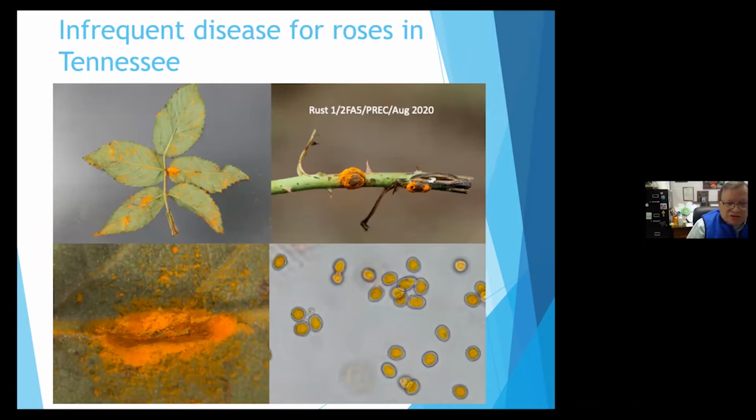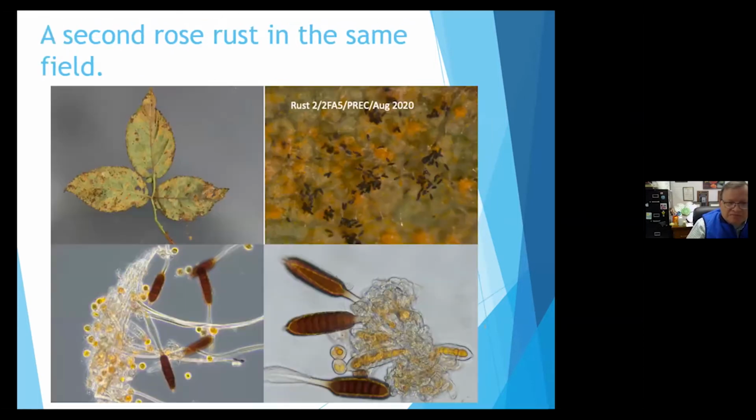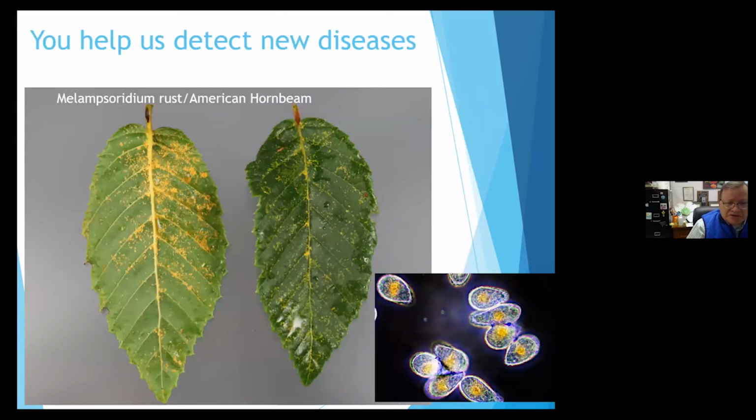This is rose rust up at the Plateau Research and Education Center of UT Ag Research in Cumberland County, where we've got our rose rosette trials. And we were walking through looking at roses and evaluating them for rose rosette in August. And I noticed this rust. Highly unusual to see rose rust in Tennessee. Usually it's something deep south. If you go to the West Coast, it's really common. And the interesting thing, there wasn't one, but two distinct rusts in the field on particular roses, with the orange pustules on the underside of the leaves. And this rust is actually producing two spores, the small yellow uredinia spores and the dark long brown telia spores, which is unusual. So yeah, it makes it interesting.